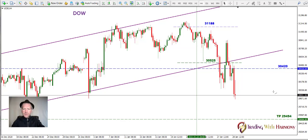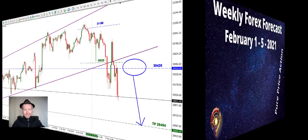So for this week, what I'm looking for is for price to hold at this area here, being the underneath of the ascending channel at this structural level, being the 3420. And once it holds at this level, we're looking for price to continue down south to our new TP level, being the 29494 in the Dow.